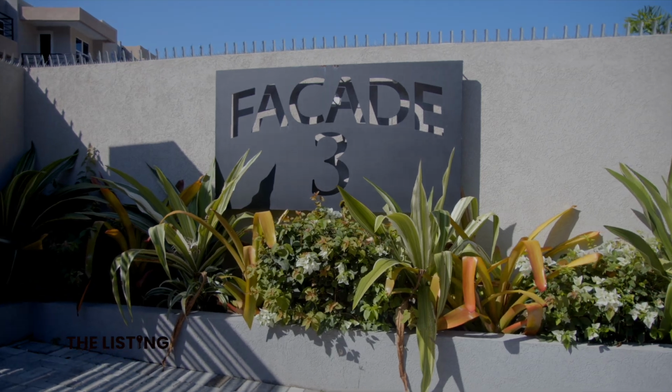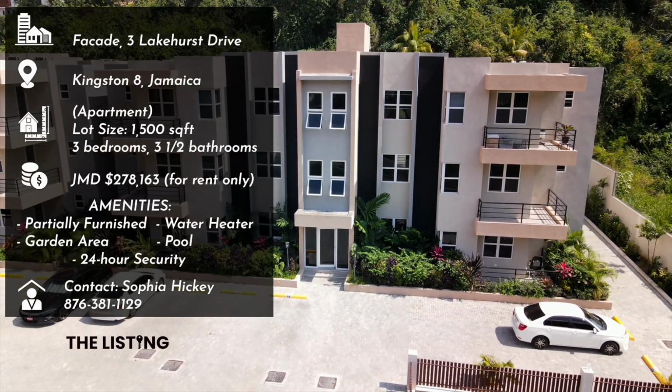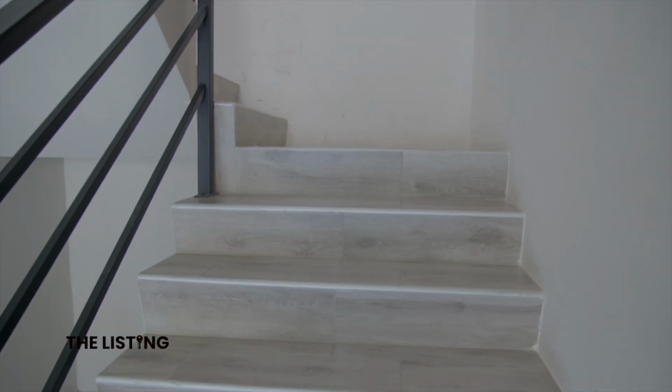We're at the Facade, 3 Lakehurst Drive in Kingston 8, and before we see the kitchen, let's step into the second bedroom and meet Edson from Board Room Furnishing.